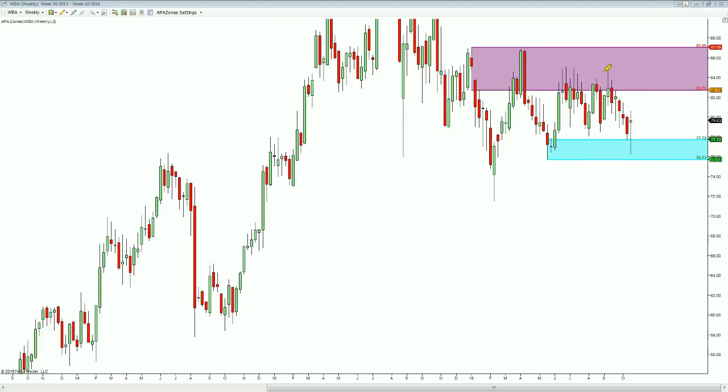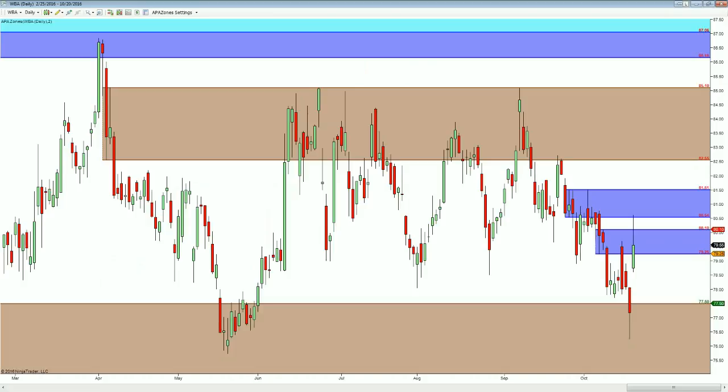As we look at this bouncing back and forth, what we can really see is that we're inside of a big range on this thing, as we're doing all of this motion back and forth. So let's go ahead and look at the daily chart. Here you can see again that range as we're going back and forth.